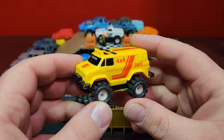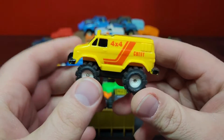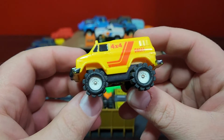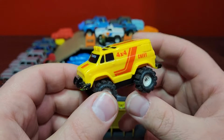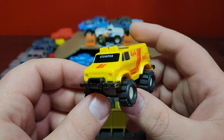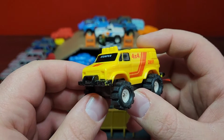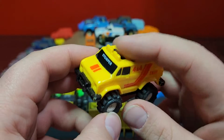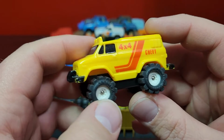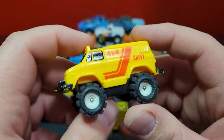All right, this is one of the coolest ones of them all. The 4x4 Chevy van is just such a cool one. It's big. It's one of the biggest bodies of them all. It's just super, super cool. This thing barely fits in jammer cases, by the way. This one is in really, really good shape. Does have a little bit of wear on the bumper. Does say Stomper on it, though. Does have those extra windows on the top. It's kind of the conversion van, that groovy van, grooving in the 70s.